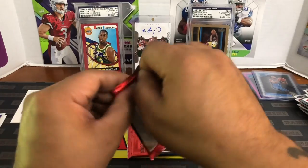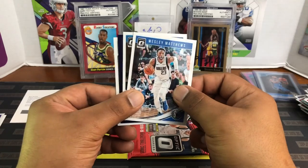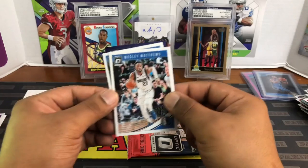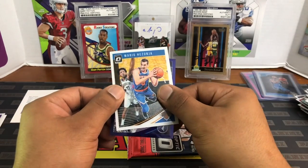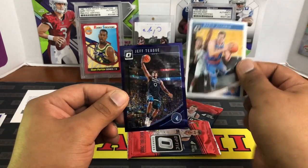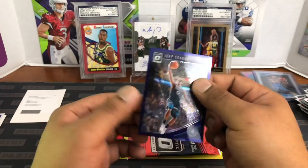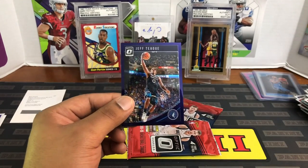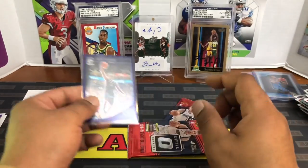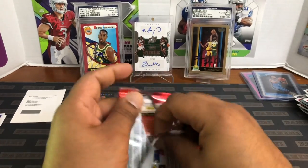Where's our purple stars? All right, there it is. Is it a rook? It's not a Raider rook. Ah, they dogging us. All right, Lonnie Walker IV, Wesley Matthews, and it is a Timberwolves. It can't be the same guy. Jeff Teague, purple star. Meh. And it is 9 out of 13, Jeff Teague. So both of them were Timberwolves. If you're a Timberwolves fan, hey, all for you. All right, next pack. This wasn't meant to be as far as a rated rookie.